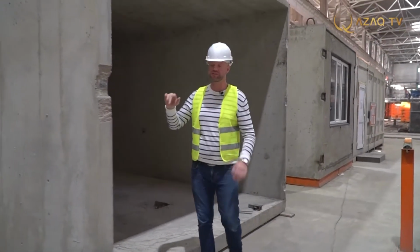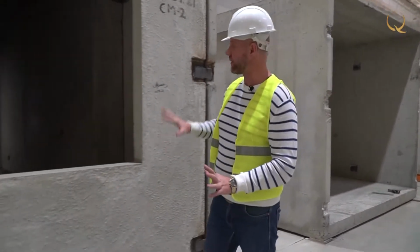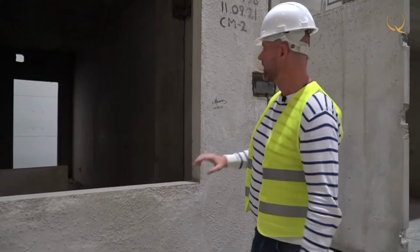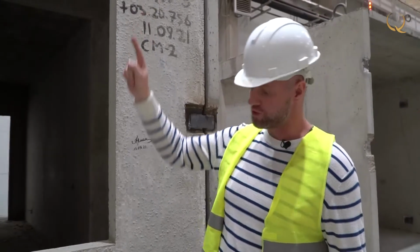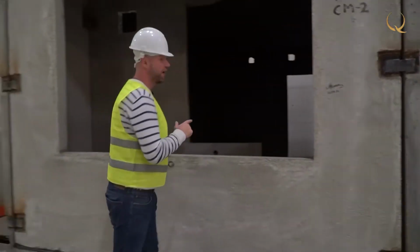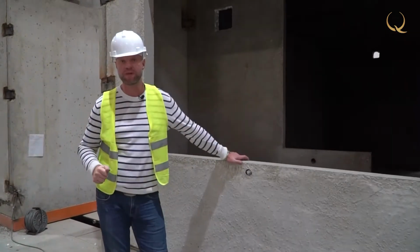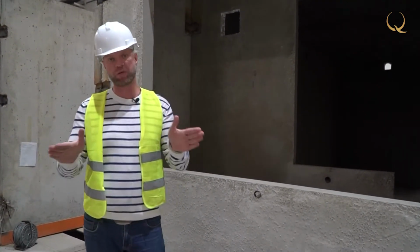When this wall is assembled, the block already looks completely different. The thickness of its walls is 10 centimeters, the ceiling is 8 centimeters, the floor is 17. Here we have a living room with a balcony of 20 square meters. If you connect 2 blocks, you get a one-room apartment of 40 square meters.